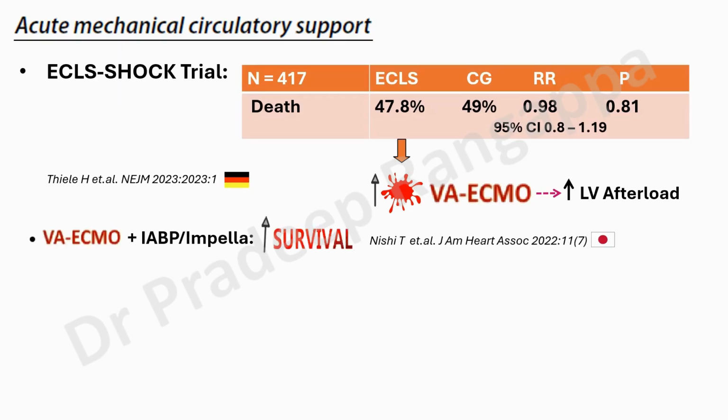And this is a study that came from Japan, which showed that if someone is put on VA ECMO as mechanical circulatory support for cardiogenic shock, it has to be combined with an intra-aortic balloon pump or Impella. This combination has been shown to increase survival by offloading the LV, because most of these patients who are put on VA ECMO following cardiogenic shock tend to have an LV afterload increase. And offloading has to be done by LV venting, either with a balloon pump or Impella, as was shown from this particular study.